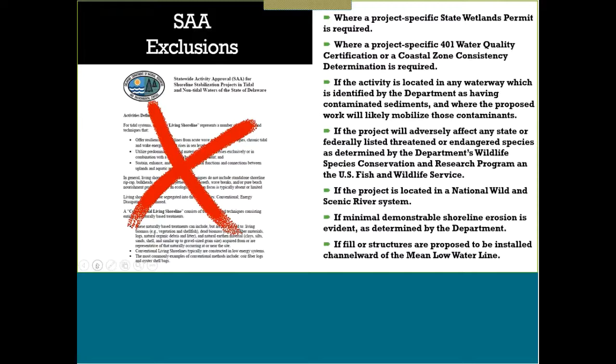So we have listed here the exclusions to the SAA. If your project is within the scope of any of these parameters listed here, then it would not be permittable under the SAA. So I'm just going to call out a few that usually would end up throwing the project out of being able to use the SAA.